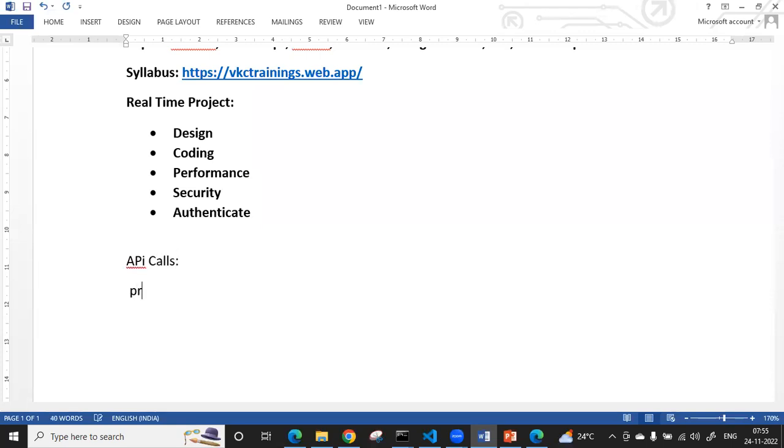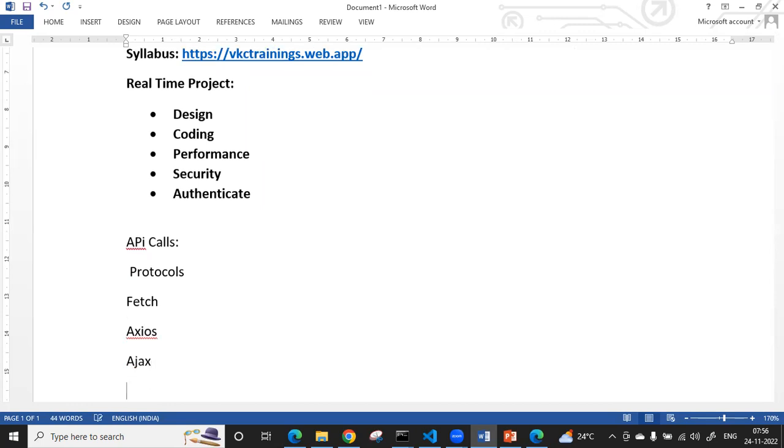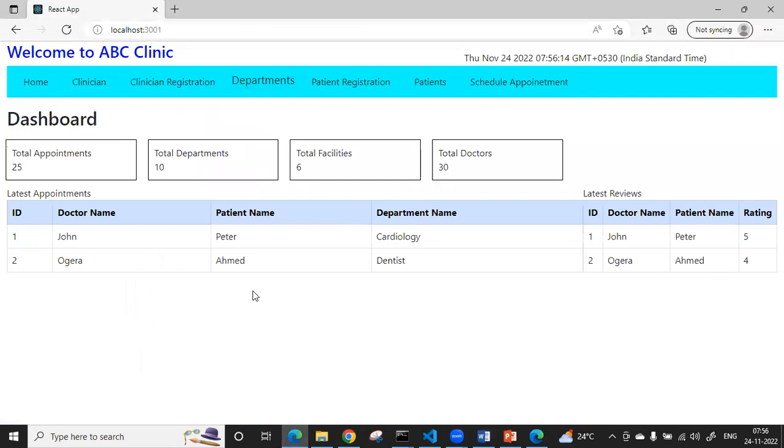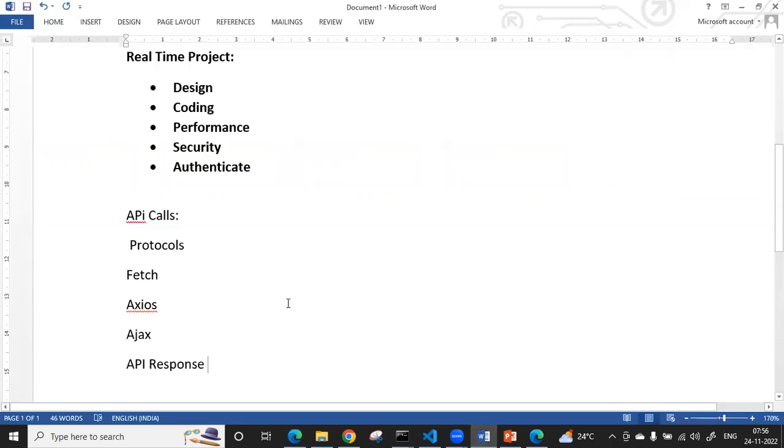In the API calls, protocols are also important. I will explain about the protocols. Next, I will explain about fetch, then Axios, Ajax. Next, the HTTP response, or you can say API response, because your web application depends on the API response. Based on that API response, you should take some decisions. Clear? I will explain what types of API responses there are, what the response codes are, authenticated and non-authenticated, everything. We'll start from scratch and go to the advanced level.